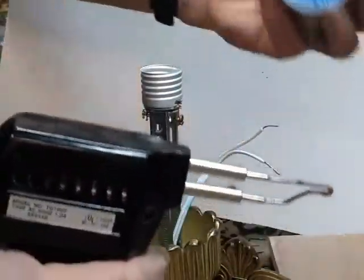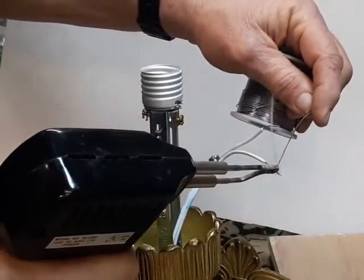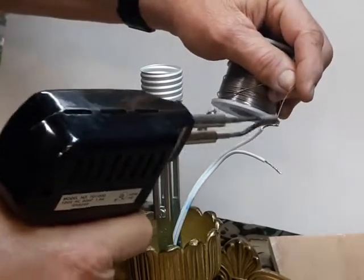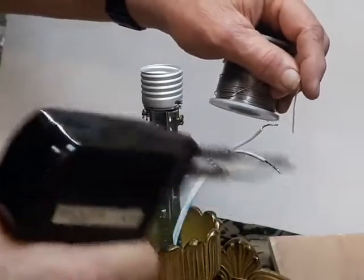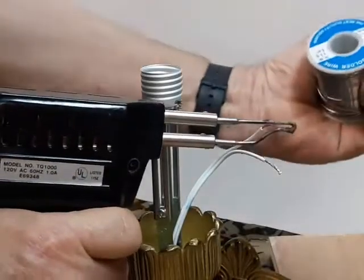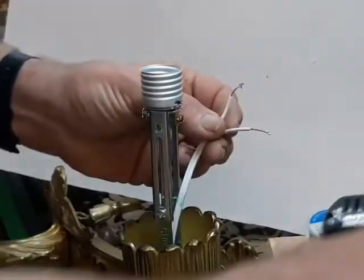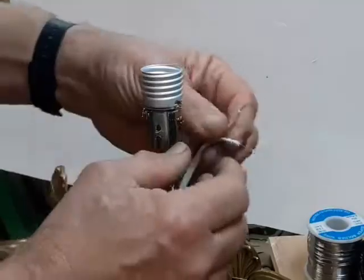And for this purpose, you use rosin core solder, always rosin core because the other choice is acid core. What the rosin does, which is inside the solder, is it melts and it will clean the wire off so that the rest of the solder, which in this case is tin and zinc, will stick to the wire. They've quit using lead in solder some time ago.